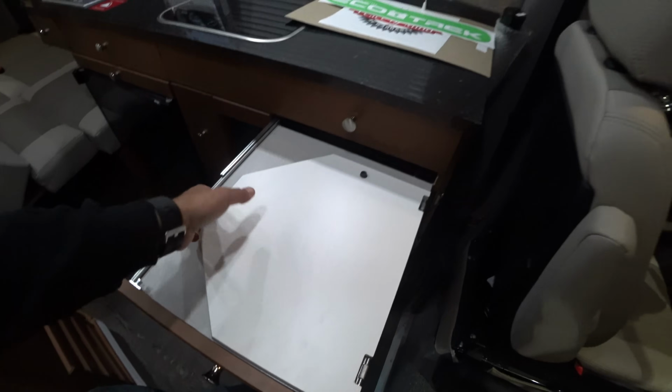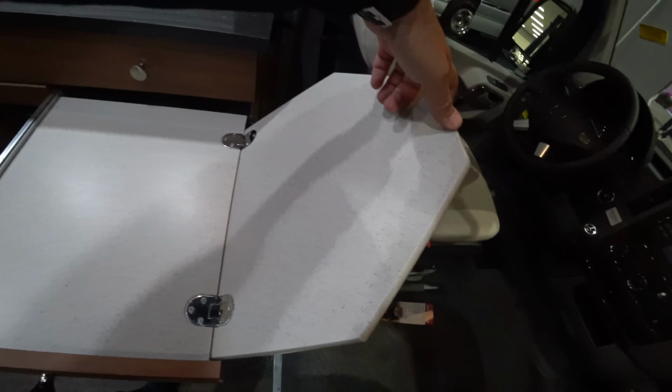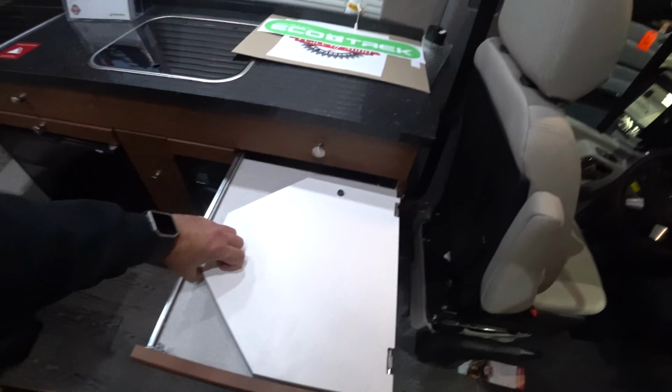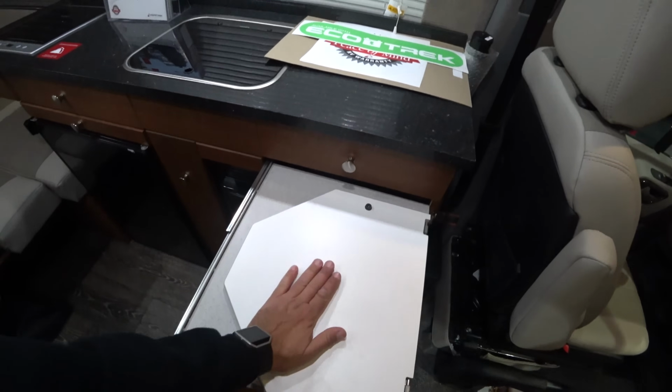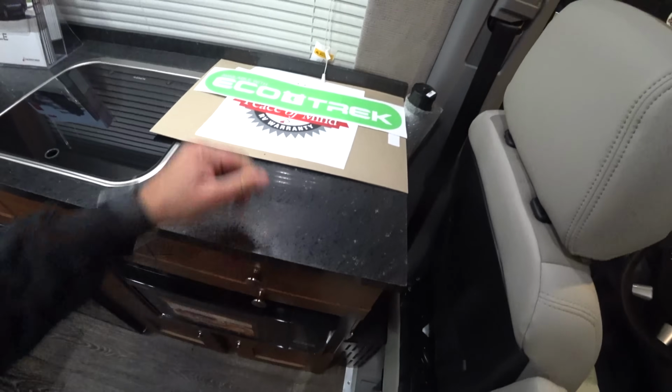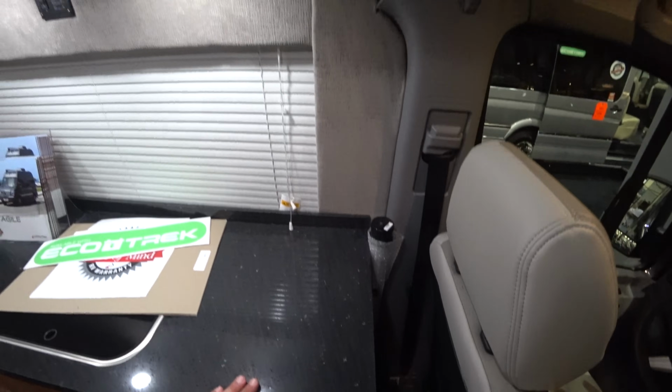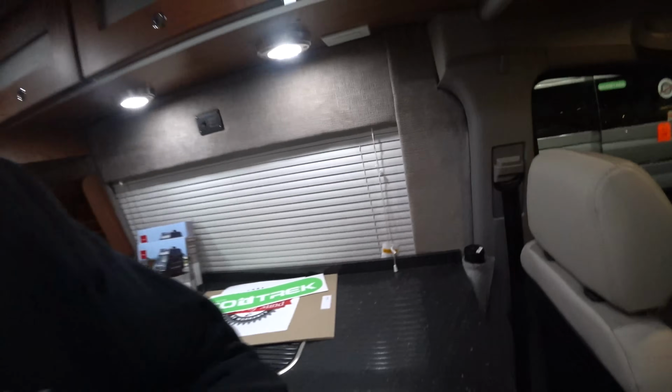There's this table here that deploys out like this, and I guess if both of you are sitting there, we could eat. And this is also prep. Actually, there's a lot of counter space here to prep. So, any questions in there?